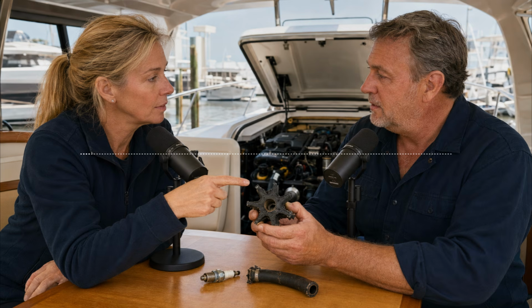Yeah, they can. But diesels need much more frequent fuel filter changes and valve adjustments at around 500 hours. While gas engines are the ones that need the spark plug care we just went over. Right. It really highlights that you just need to know your specific power plant. The tolerances, the stress points, and the maintenance intervals are entirely different depending on the fuel type. So you can't just apply a gas maintenance schedule to a diesel boat. No, absolutely not. That would be a disaster.